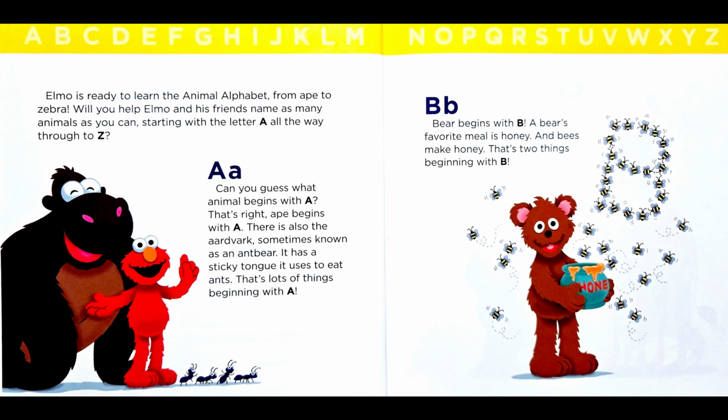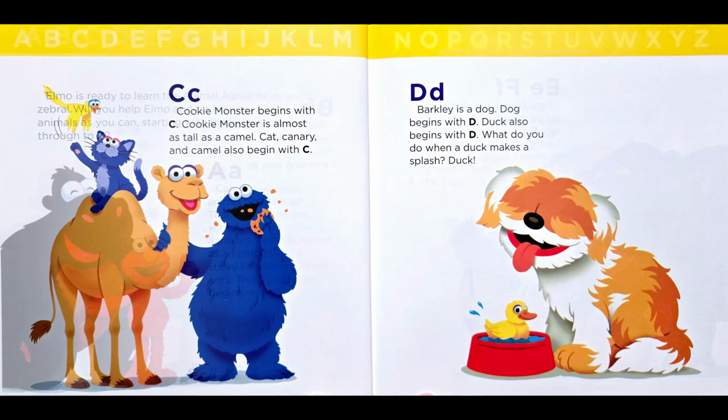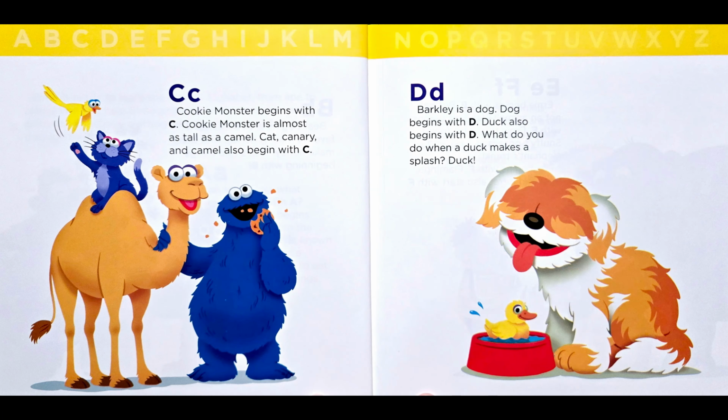B. Bear begins with B. A bear's favorite meal is honey, and bees make honey. That's two things beginning with B. C. Cookie Monster begins with C. Cookie Monster is almost as tall as a camel. Cat, canary, and camel also begin with C.